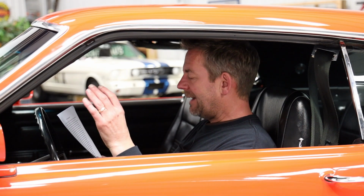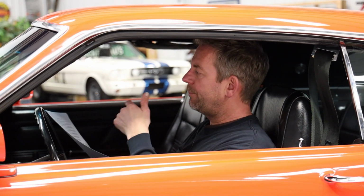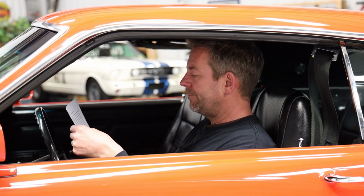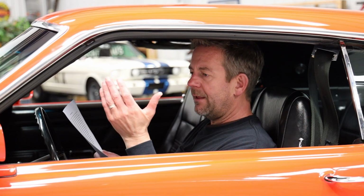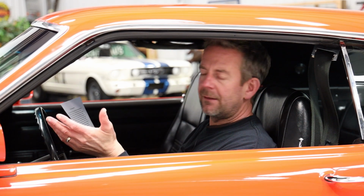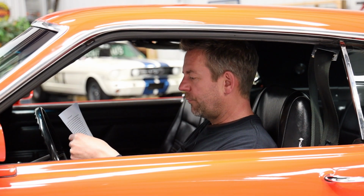Every piece of glass that he put back in this car was NOS that he had bought. Again, we have pictures of him with cardboard around the glass and everything else. And the other ones that weren't new in the box, he bought direct new Carlite glass. So all the glass is brand new and it's all correct and so forth.